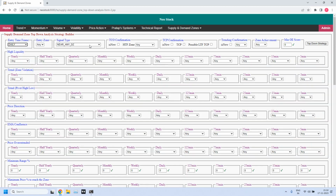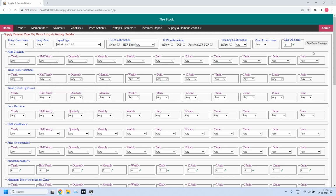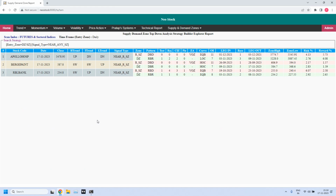Entry time frame daily. Let me find the stocks near to the daily supply zone. So this is the filtered list. Three stocks are filtered. So we have three high liquidity supply zones. Oh, but the third one is pierced, so you can ignore this stock. Burger Paint is at resistance supply zone, which is a fresh zone. Apollo Hospital is also at resistance supply zone, which is also a fresh zone. These two are high liquidity zones.